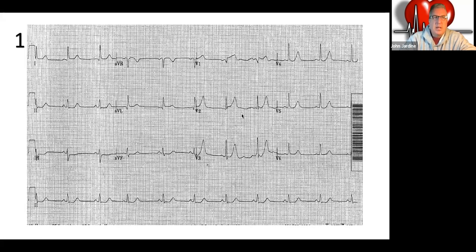Well, because this was his first EKG. And this was a guy that was in the ER for a while. And he was signed out to me. He was seen by a colleague of mine prior to me coming in. And he was there for a while and he was having chest pain and he was diaphoretic.